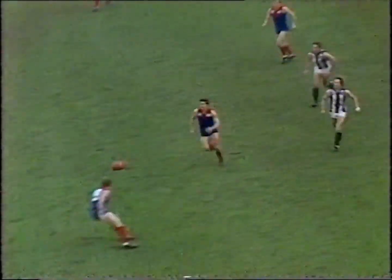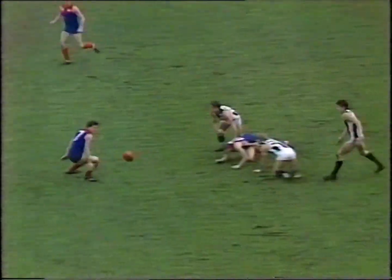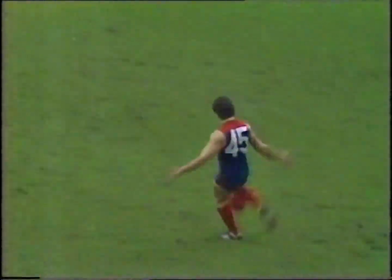Oh, he tried to beat the field that time. Tapped the ball on. Banks missed it. Wilson missed it too. Finally, Wright tries to get it back to Wilson. Picked up nicely by Mullane. Goes for a short pass, but it's not a good one. And we see Yates take the mark there at half-back.